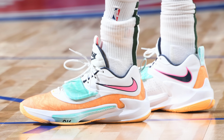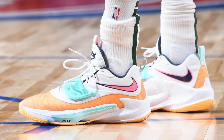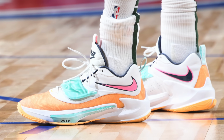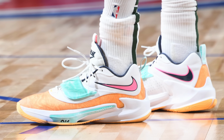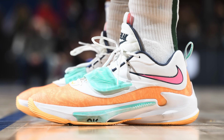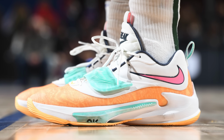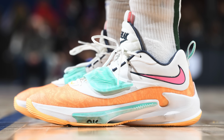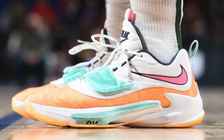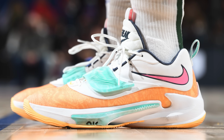And hopefully Nike plans to drop these in the future, because if they do, I might just have to add these to my collection, as I've yet to step foot in a pair of Freak 3s. We'll just have to wait and see what Nike has in store for Giannis and his kicks throughout the season. But so far, they're off to a really great start and officially on the number 1 spot during week 2 of the 21-22 NBA season.